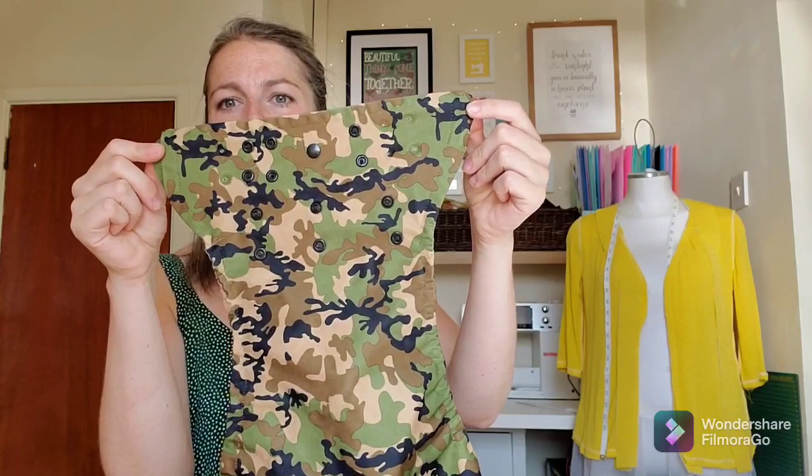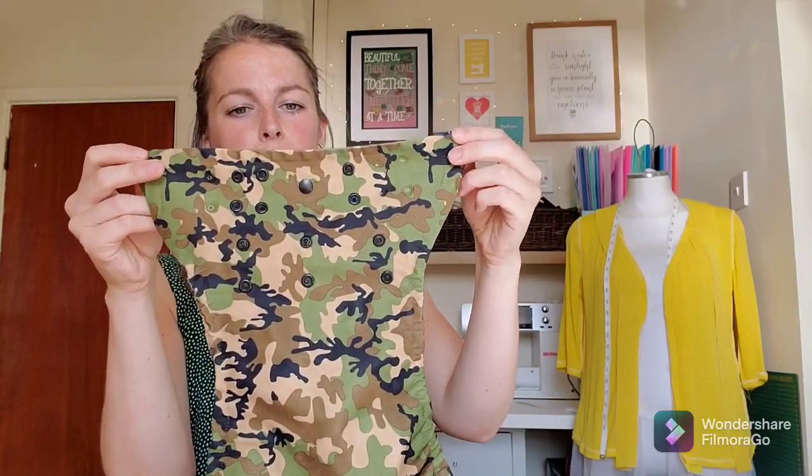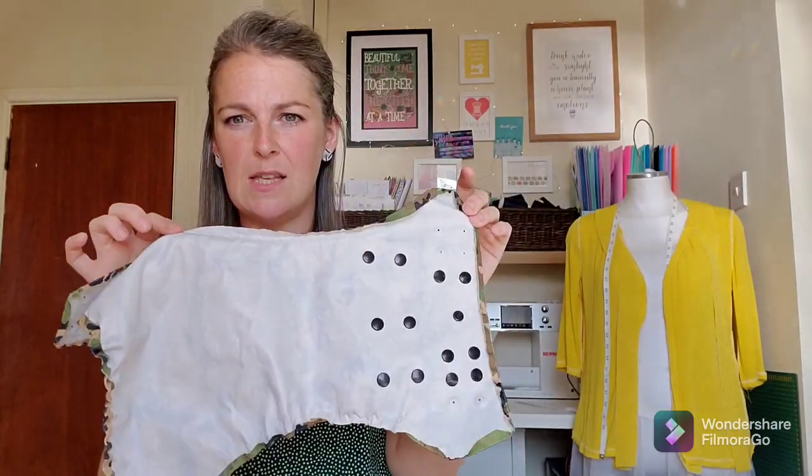Anybody that has been here from day dot, whenever I was talking about my sewing journey, where it started, I started out making nappies for my son. So this is one of the nappies that I made for my second born, but obviously, as you can see, there's no longer any lining in it, and a few of the snaps are needing replaced on it as well. You can see the holes for them there.